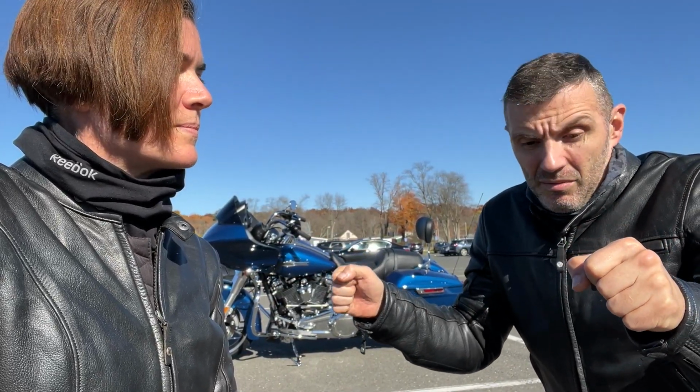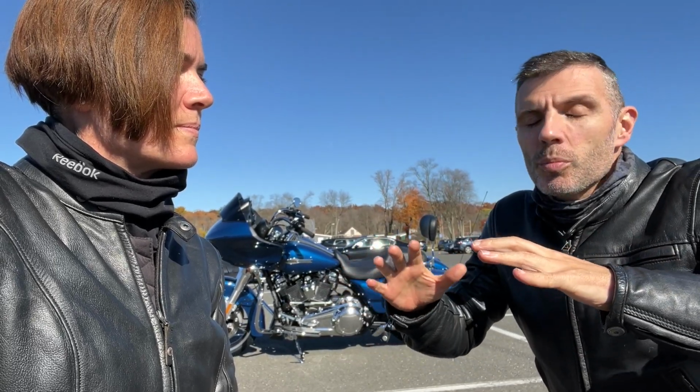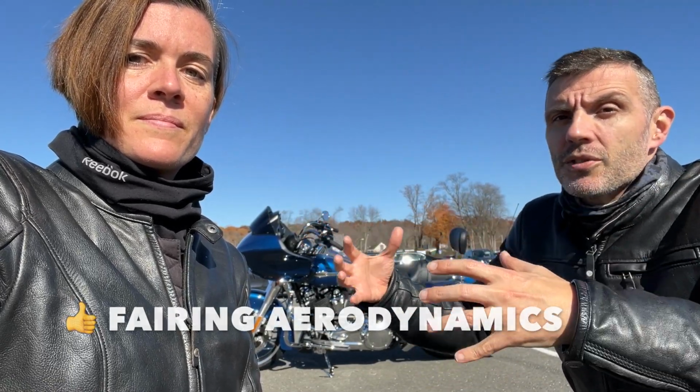You sit straight up, super comfy. The handlebars allow you to have your arms relaxed and super close to your body. I understand people doing 600, 700, 800 miles a day on that, because it's super comfortable. And the second thing that I like a lot about this bike is the protection that the front gives you aerodynamically. You don't feel the air hitting your chest or your head. So it really works, and it's really well studied and well designed.